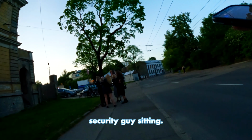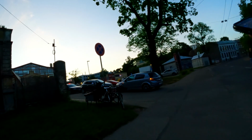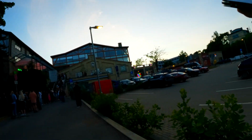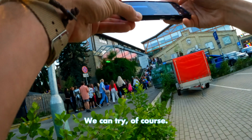There is a security guy sitting. Does it mean we'll need to get tickets for that? Here's the gay club of Riga called Skapis, and a lot of people standing there. Maybe we can shoot some backgrounds about that. I don't know, we can try, of course.